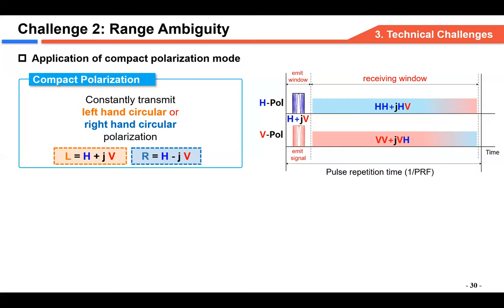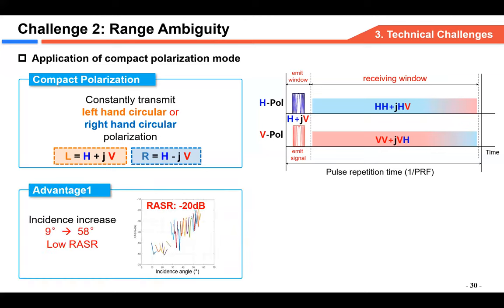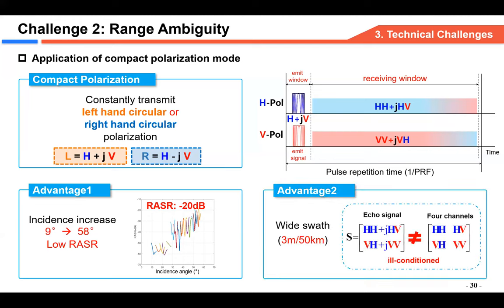We test this possibility in the compact polarization mode. In this mode, the radar needs to transmit a horizontal and a vertical pulse at the same time, and could retain the same PRF as the single polarization mode. In this way, we obtained the compact polarization image in the same imaging range as a single polarization mode, which is 58 degrees instead of 38 degrees in the regular multiple polarization mode.